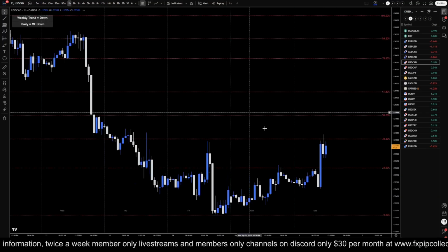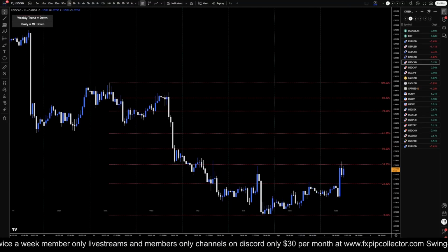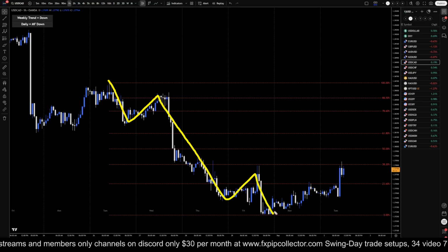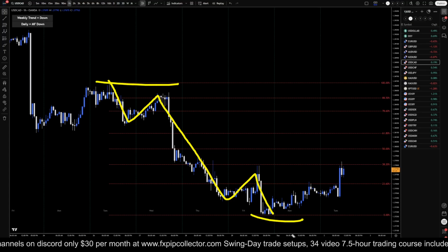So keeping that in mind, going down to the 1 hour time frame, we definitely do have what looks to me like a five-wave pattern down, one, two, three, four, five. So perhaps we're just making a correction to those five waves.